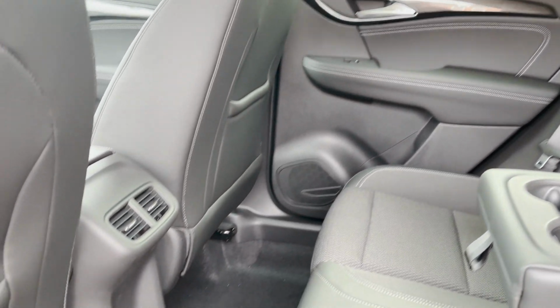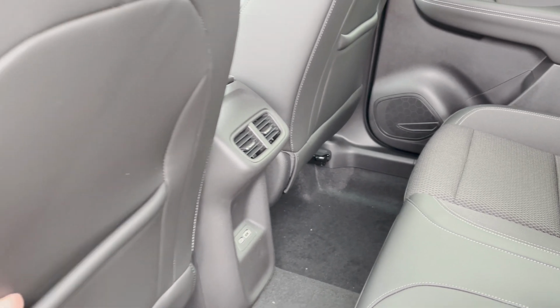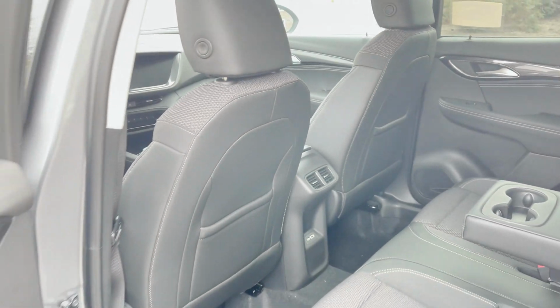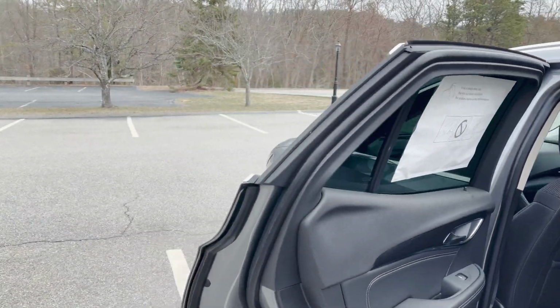And then down here you can see you've got your AC vents in the back, or heated vents. You've also got a USB-C and a regular USB port. You've also got pockets on the back of both seats, a little place to store some junk if need be. And I'm just going to step back so you can get a look at how your door looks. And then I'm going to shut this.